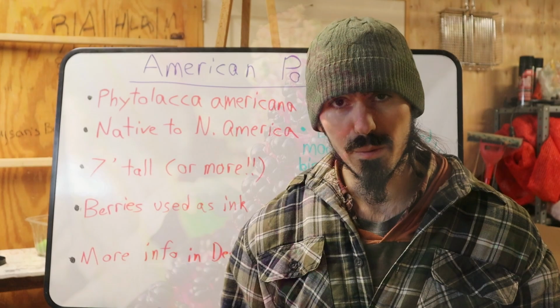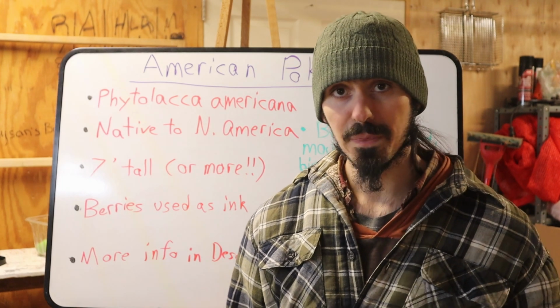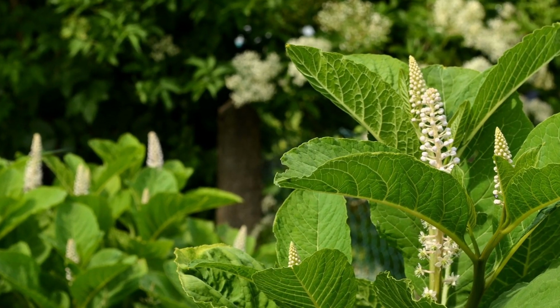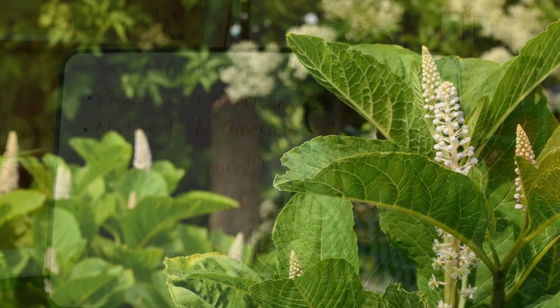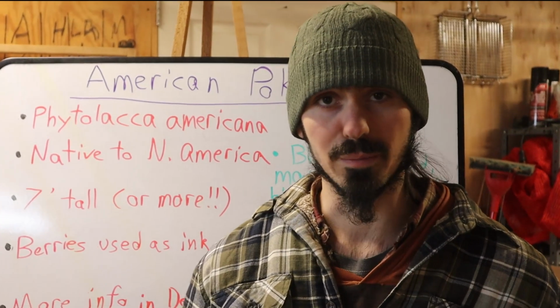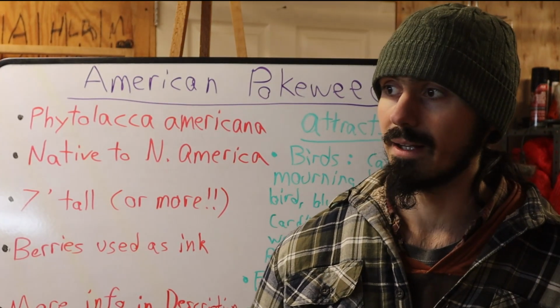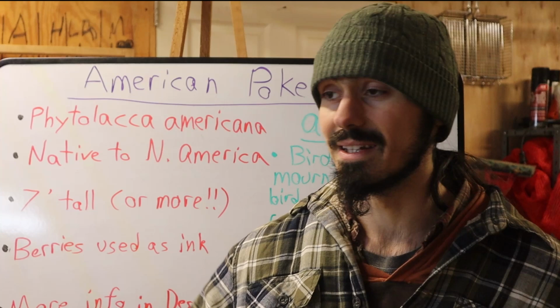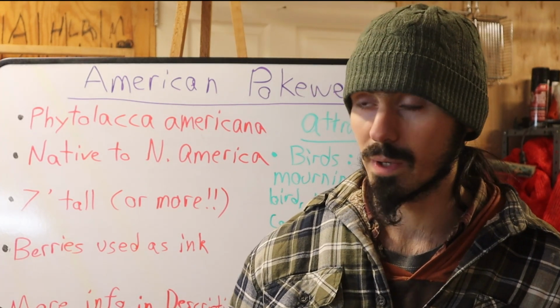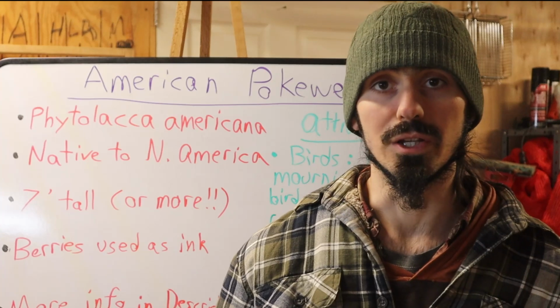So for now, that pretty much wraps up what I have to say about pokeweed, but it's a really cool plant that I will let grow on garden edges, but I will pull it out of growing beds of crops and stuff. And it's a good feeling for me to be able to appreciate and maintain a space for this native plant on the landscape where it can have so many beneficial ecological uses.